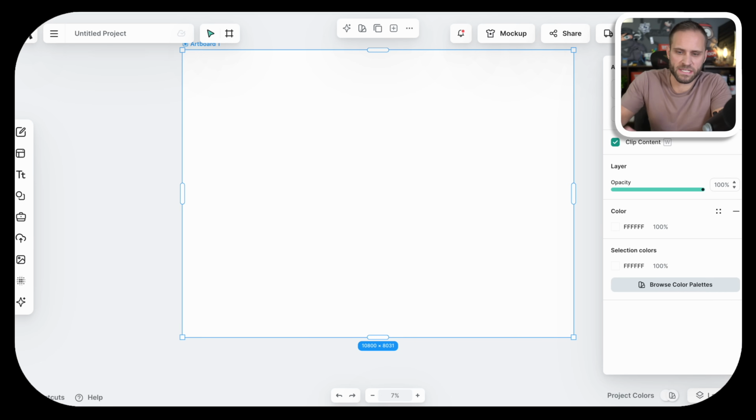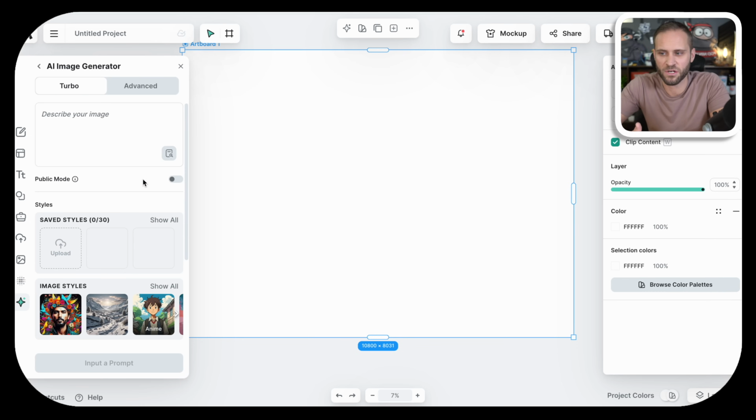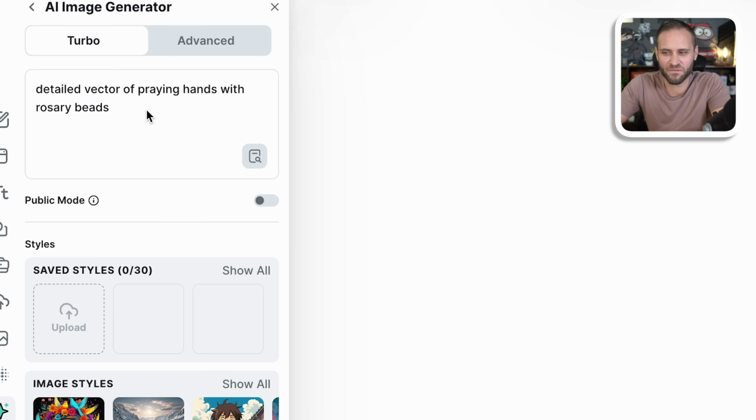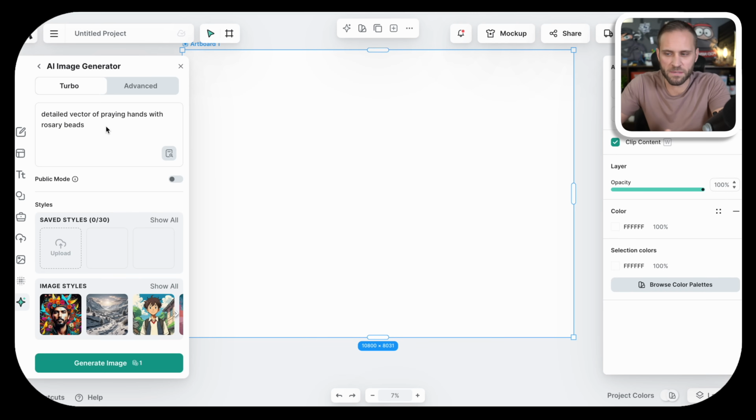Inside of Kittle here, like I said, I have the template that we are going to be using for the design. One of the first things we're going to do is generate some sort of an AI image inside of our design. If we scroll down here and click on Kittle AI, we can begin the process of generating something based on a text prompt. For a text prompt, I have typed in a detailed vector of praying hands with rosary beads. Obviously, you could type in some different things.